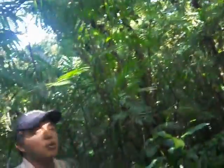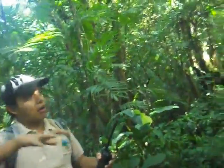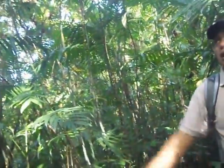Bromeliad, that red flower. Bromeliads are in the same family as pineapples. But bromeliads and ferns that you can see in the canopies are epiphyte plants, or air plants. That means they rely on the host trees, and they are not parasitic plants. They use them only as a support in the canopies. They make their own nutrients.